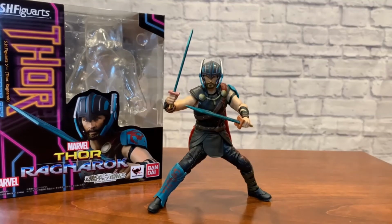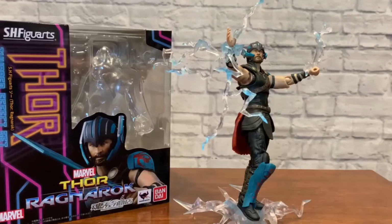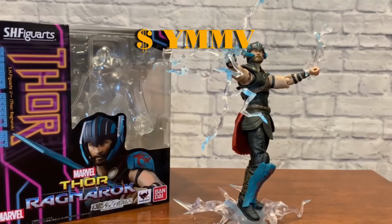Honestly, I would expect to pay closer to $80 for a figure of this quality if I were to buy it myself. But would I actually spend that much? Yeah, probably not. $60 is doable. But that's my inner cheap ass, so your mileage may vary.